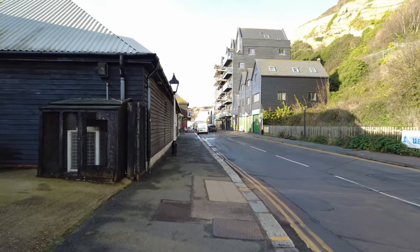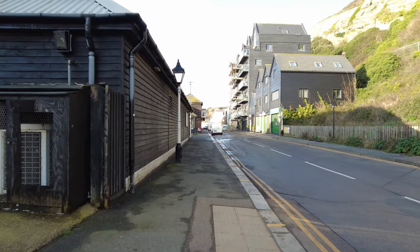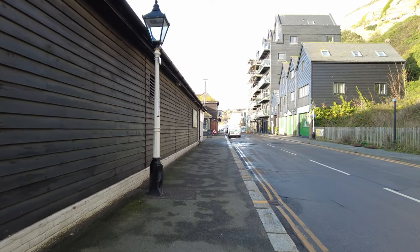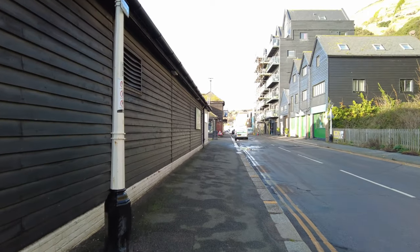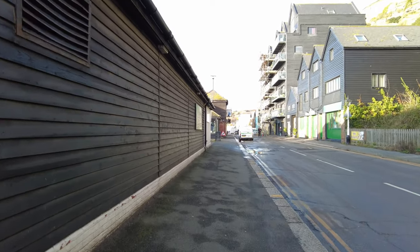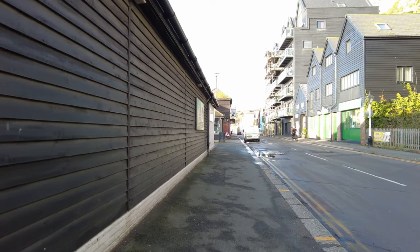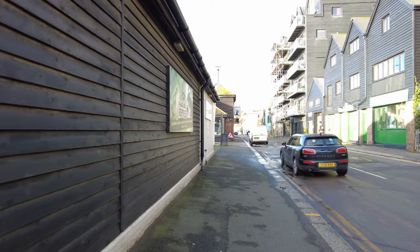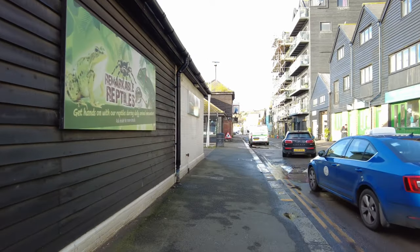Well, it's certainly a cold old day, even more so because of the wind. And there's your first glimpse of the buildings on the right hand side, which are actually relatively new and are built in a sympathetic manner to match in with the fishing huts over on the left hand side here.